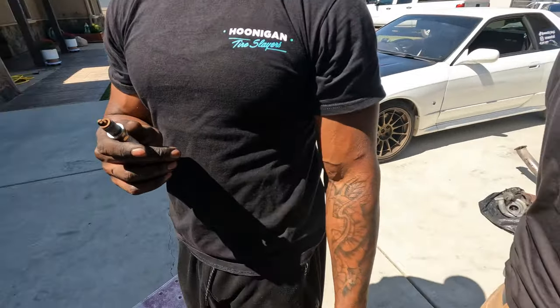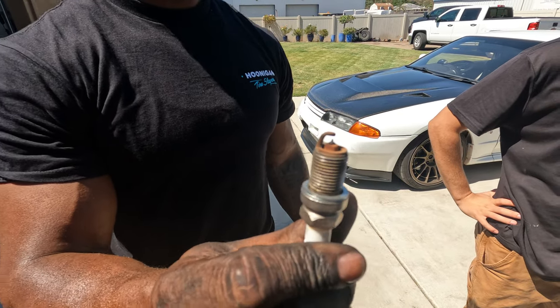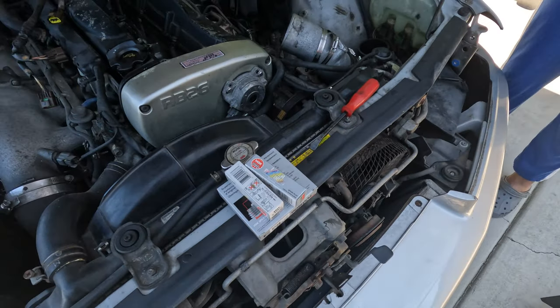Let's see, what's that one look like? Like shit. Bro. Yeah, that's not good. Those are cooked. We got these going in there.